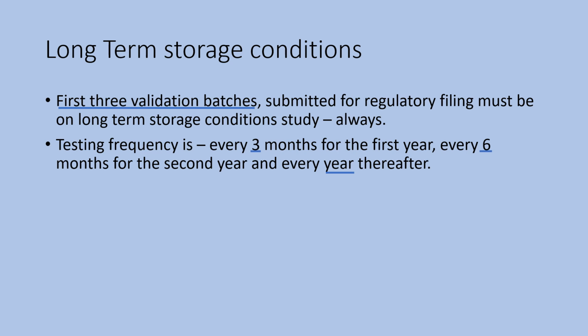We understood that it should be till the end of the shelf life. So for example, if the product stability is within the acceptance criteria of the product after an established 5-year shelf life, shall we stop the study? Really no.